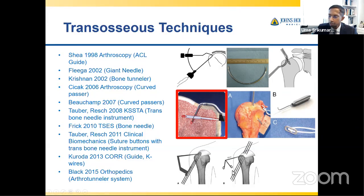However, this also presented challenges because of where these needles and different guides would exit. They're very close to the axillary nerve. There's some concern about axillary nerve injury or placement, or presenting multiple tunnels in a stress riser fashion that might lead to a tuberosity fracture. So a lot of these were the initial challenges.